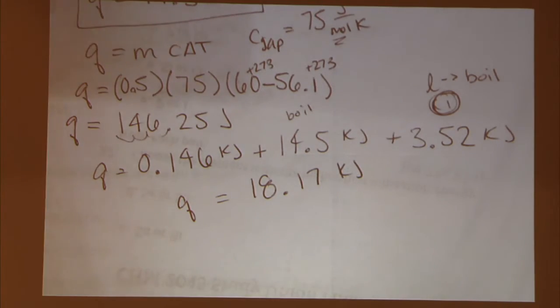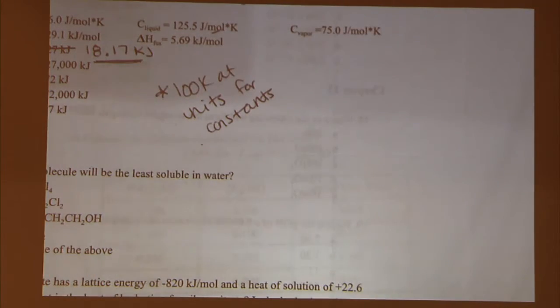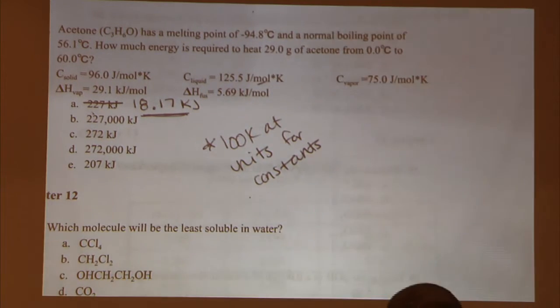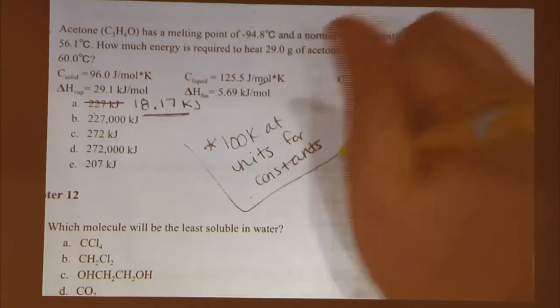So we just changed that answer to the correct answer, which is that 18.17, or 18.2 if we want to keep with the 3 sig figs. Look at units for constants.